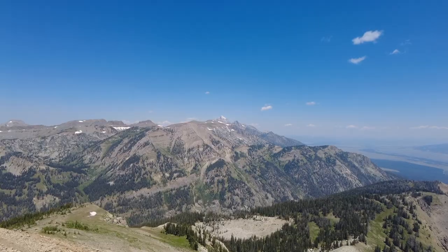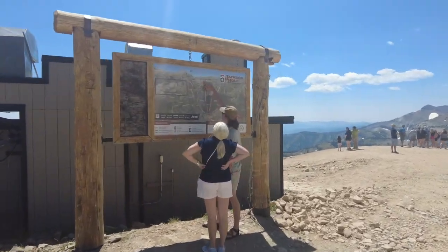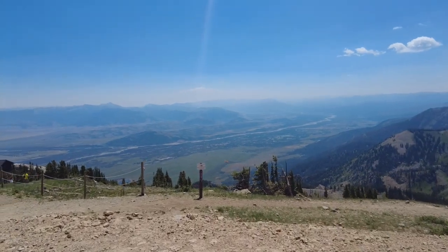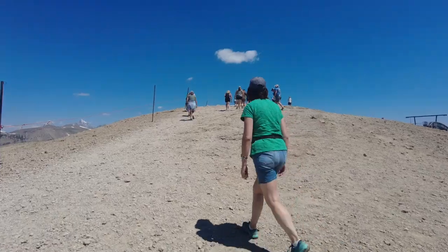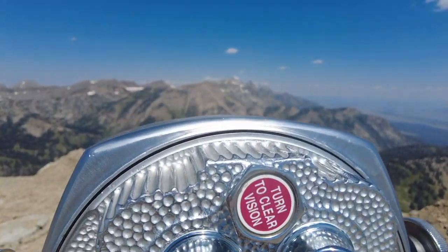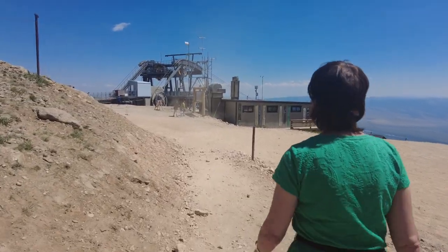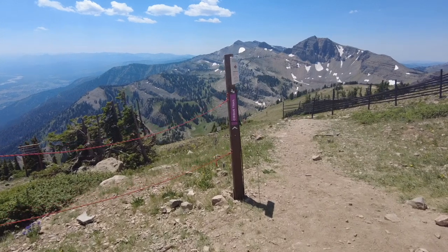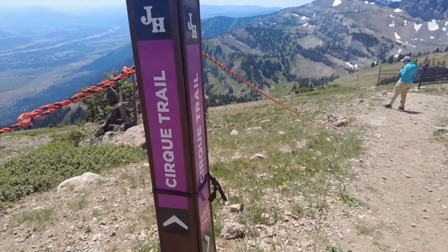We're quite high up. Grand Teton. Grand Teton. A twister just in front of Lane. Don't think we're in Kansas no more. Shall we go on the Cirque Trail? Cirque Trail? This is a 1.8 mile trail to the other cable car.